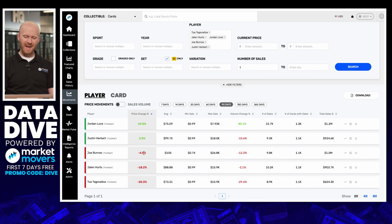Joe Burrow is down, honestly, not as much as I would expect, at less than 5% in spite of the injury, in spite of his second career injury now. He hasn't really been able to consistently stay on the field. Jalen Hurts, another one that I missed on. I didn't really miss on it. He was up earlier in the year, and the Eagles were obviously rolling. And then for whatever reason, who knows why, I know Eagles fans are disappointed, that team just completely fell apart. They couldn't win a game.